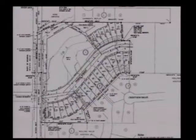This was the preliminary plat. You can see the extension of 3rd Street. West side is Mountain View Road here. We've got the 2.2 acre neighborhood business parcel, and then you have the 22 twin home parcels within the R3 zone here.